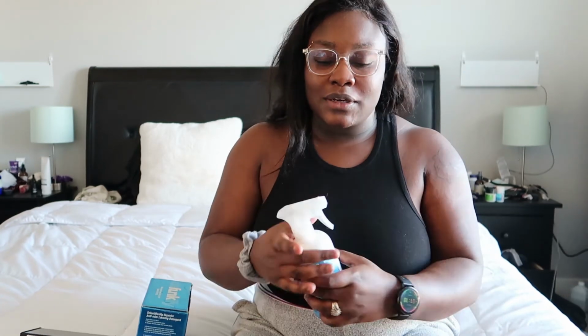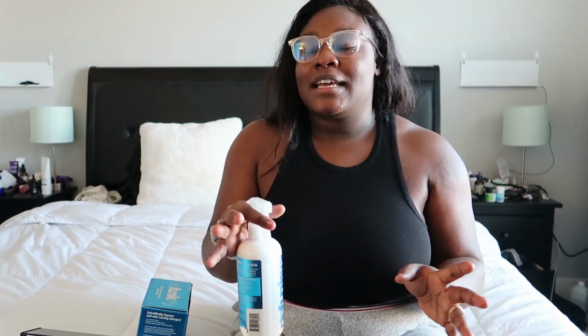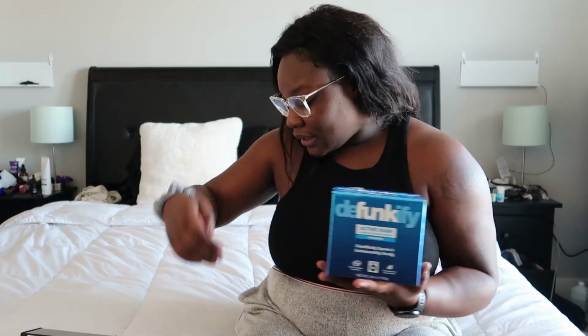So the spray is basically a laundry stain remover. I spray it on the bottom part of the bra, because that's usually where the sweat builds up. So I spray it on there to remove all the sweat stains and get rid of the smell. And this brand was actually made for activewear. So this is the spray, and I use that not just on activewear, but on regular clothes as well. And then I have this one, which is the powdered laundry detergent.